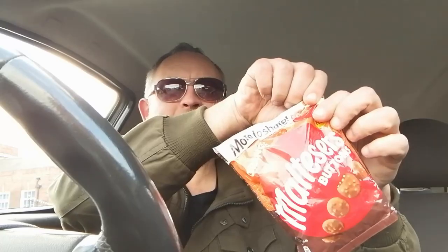Right, let's open these things up and see what's inside. Look at that confetti bunch in there, cascading downwards. Do you know what? They smell like the inside of a pet shop. I'm not kidding. Alrighty, so we have orange-flavoured milk chocolate with honeycomb pieces. 7%, in fact, honeycomb pieces. Right, here we go.